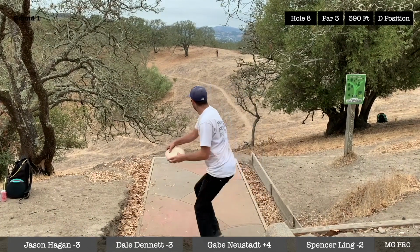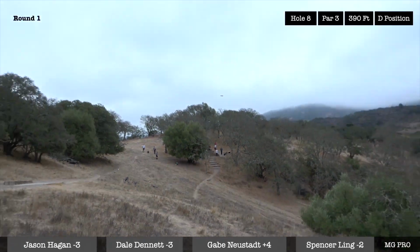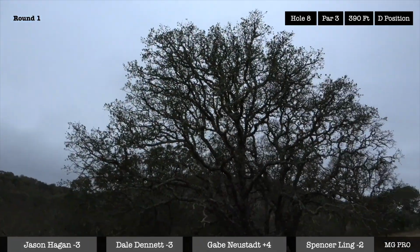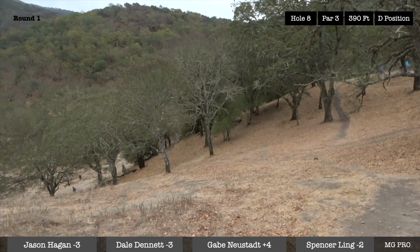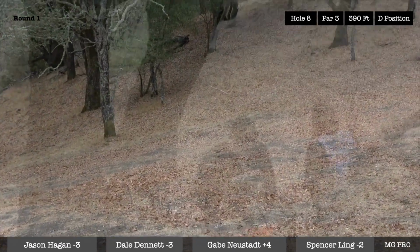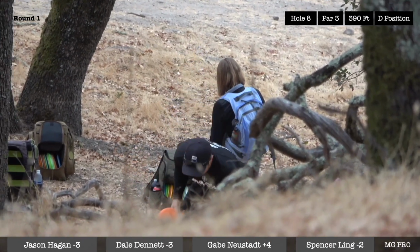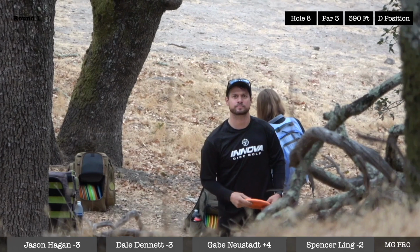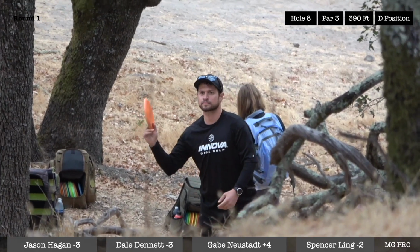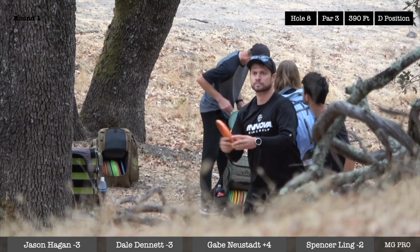Let's see how Gabe bounces back here. Definitely got some anger on the disc. Ooh, he tattoos the same tree you hit, but gets a much different result. Yeah, definitely coming up with some speed. Oh, and I am far away from the basket at the moment. 12's tee pad. A local knows this shot many times. I'm guessing roller. It's going to be a forehand roller.